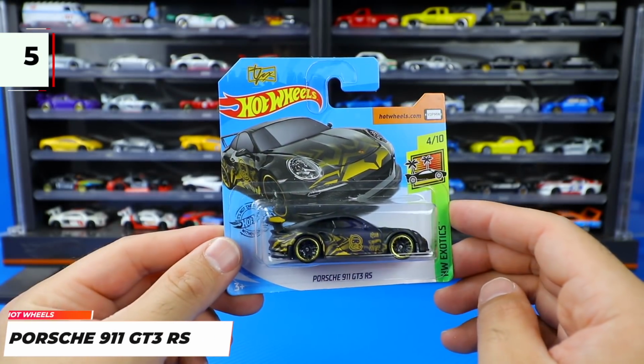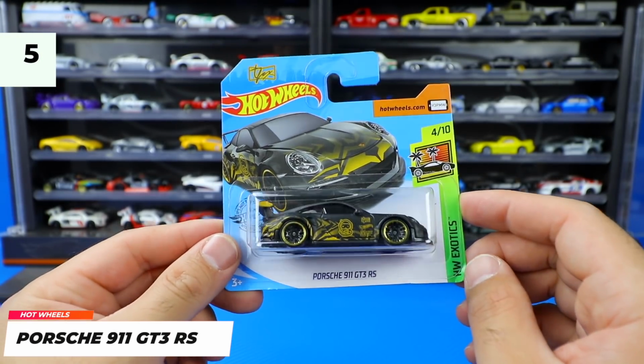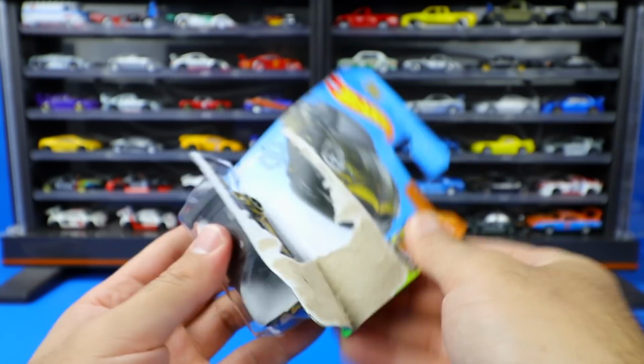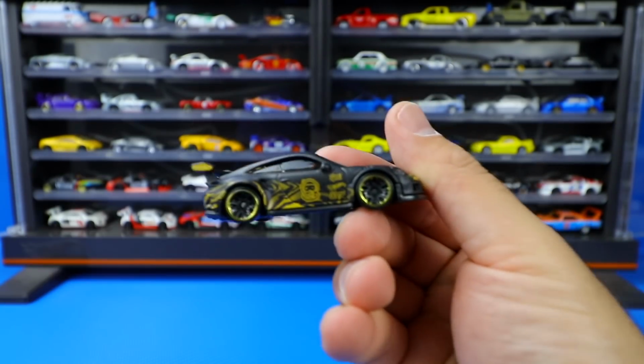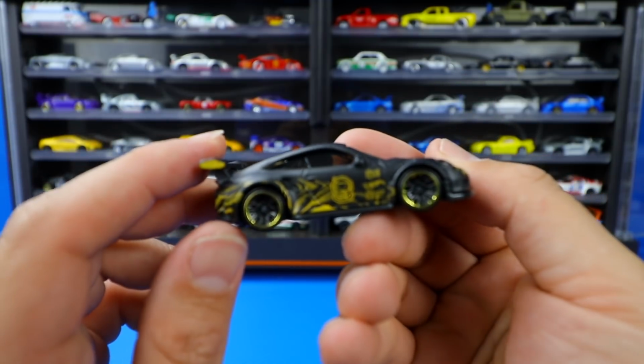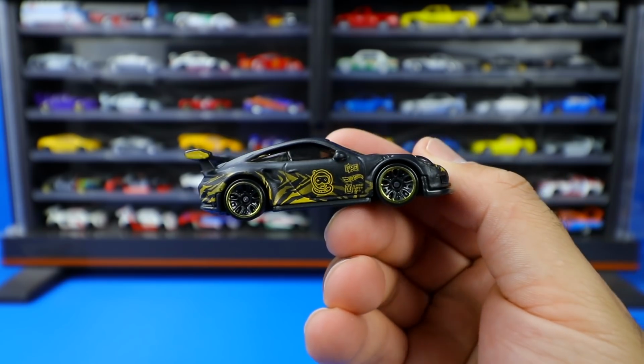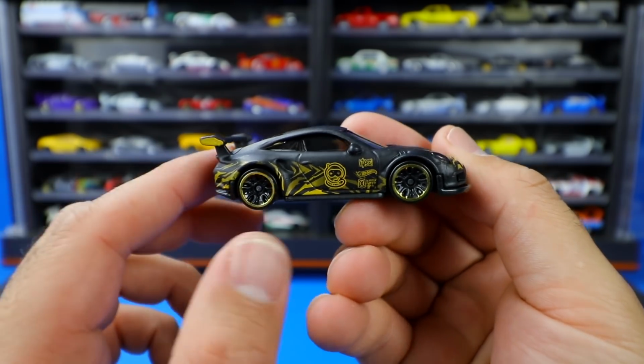And next we've got the Tanner Fox edition of the Porsche 911 GT3 RS. This one in a matte black finish, and it's got all the Tanner Fox painting and stuff on the side of it. Obviously this was done as a wrap in real life, but as you can see in this casting, they've detailed it into a mainline variation of it.